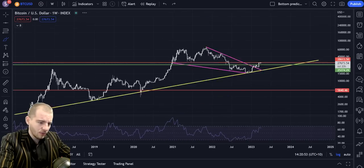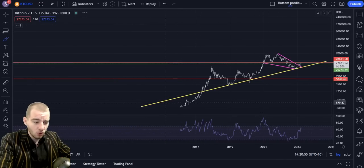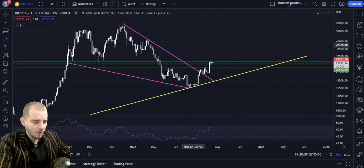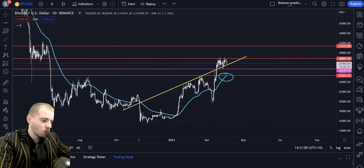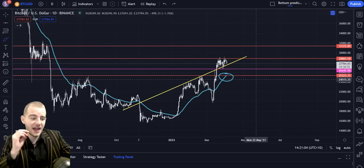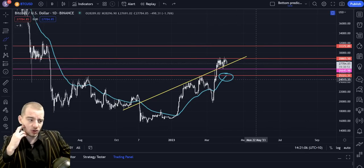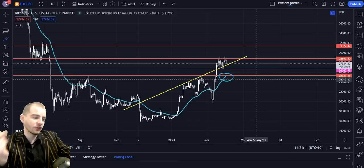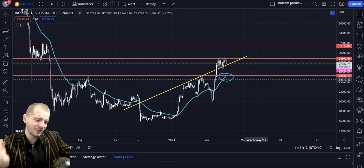For example, on the weekly chart, we're holding this yellow uptrending support line stemming from 8 years ago. We've broken above this pink wedge. We've broken above 25.2. We've broken above all of our resistance between 15.4 and where we are now, just below 28. So the macro is incredibly good, and all of that has happened in line with the 4-year cycle theory. It's just basically wondering what's going to happen in the next few days, I guess you could say.